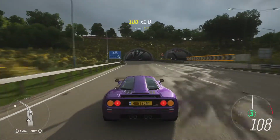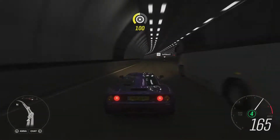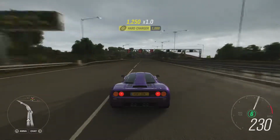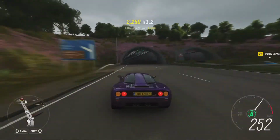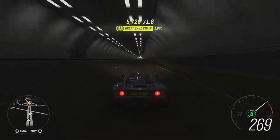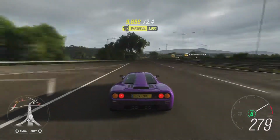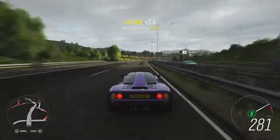Right, so let's see how quickly we can even get up to its original top speed, and then go from there. So already up to 220 as we come out of the tunnel, and there's its original top speed already smashed, and there's 270. We're now the quickest vehicle we've ever had on this series at 280. 281.